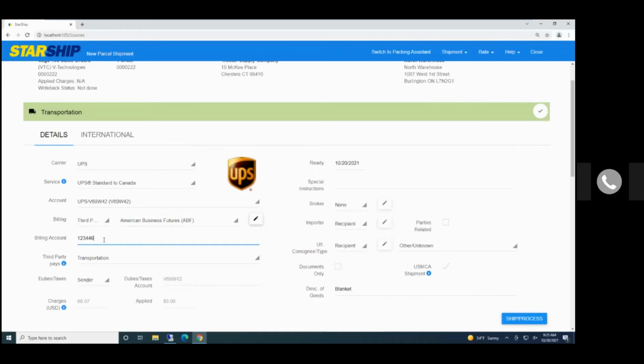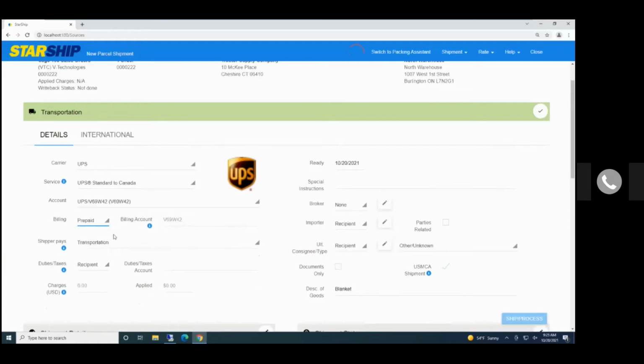Now, we also validate the billing account number entered here. So as you see, I removed a character. Now it's yelling at me. It's UPS. It has to be 6 characters. And this number is fake. So I'm just going to change this to prepaid because StarShip's not going to let me ship that with that fake number. Okay, so just another way we're helping saving, because normally if you do a third-party shipment and the billing account is invalid or not correct, doesn't match your customers, the carrier will actually end up charging you on your account for that shipment.